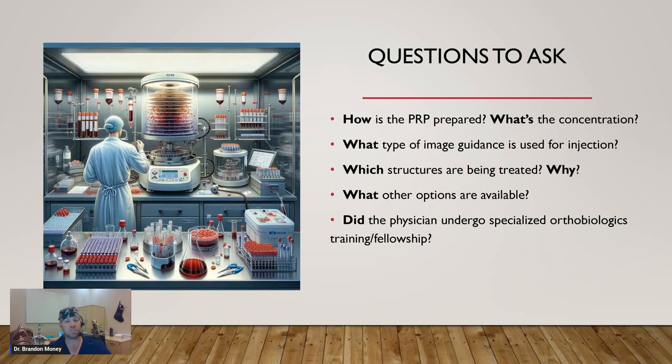Okay, so these are some questions to ask. You found somebody that does PRP or orthobiologics. What can you ask them to be more educated so you can make the best decision in your best interest as a patient? How is the PRP prepared? Is it an automated machine that looks like a printer that sits on top of a desk, or do they have a full blown-out lab like we do about 20 feet that way from my office? What's the concentration of the PRP? Do they even know? Do they test? Most don't. Probably 99+% of clinics that say they do PRP have no idea.